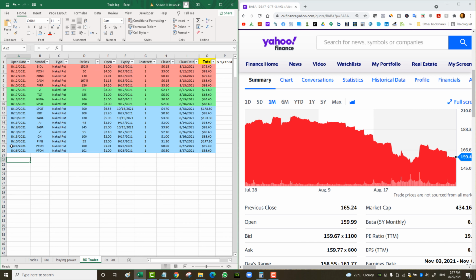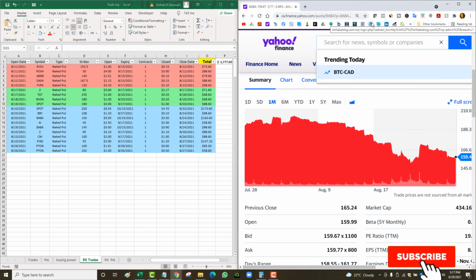Now these two here, Peloton, favorite stock here to trade. This was before earnings, so let's look at the Peloton chart here.